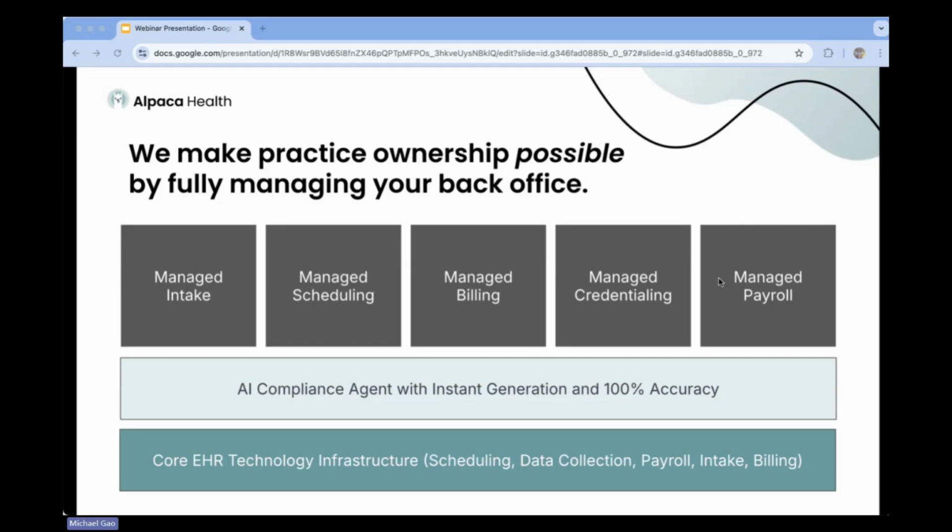And then intake, verification of benefits, patient responsibility collection, prior authorizations, billing, dealing with claim denials, submitting claims, credentialing, contracting, running payroll, all those services we do for the practices we work with.